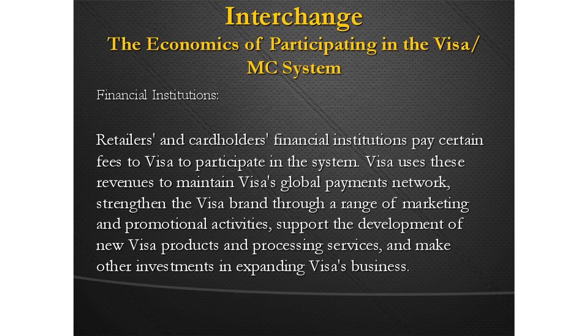The other side, the financial institution: the retailers and cardholders pay a certain amount to them to participate in the system. So you can't just take a credit card without participating in the system. It's the flow of electronic payments between the institutions and the cardholder with the retailer accepting it. So that's important to know their side of it. And their job is to market it, bring promotional activities, support the development of new Visa products out there, and to expand their brand worldwide so there's more cardholders carrying the card to pay at your establishment, pay at your cab.